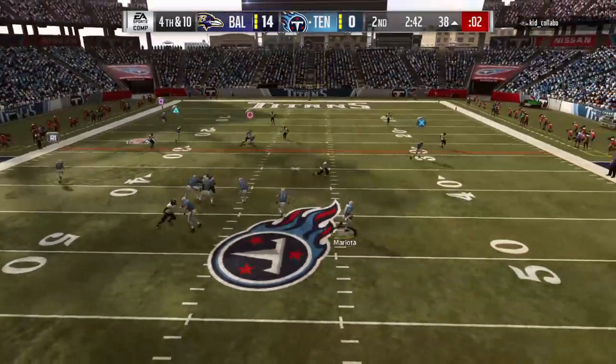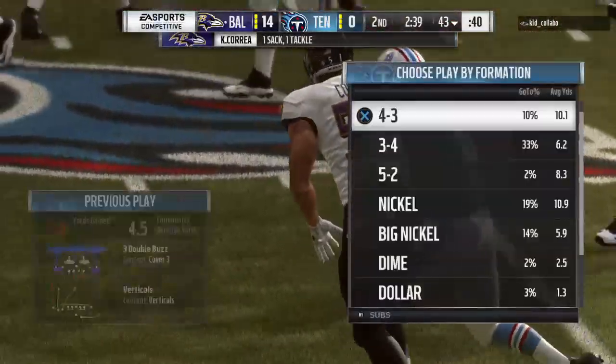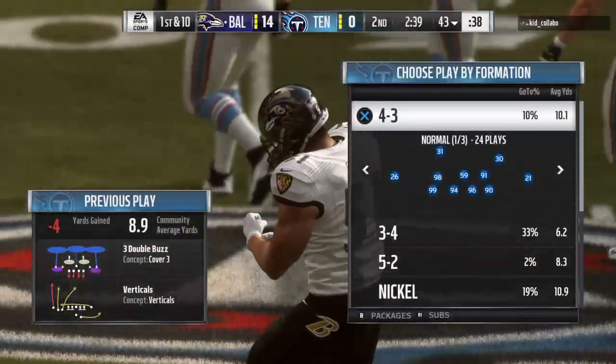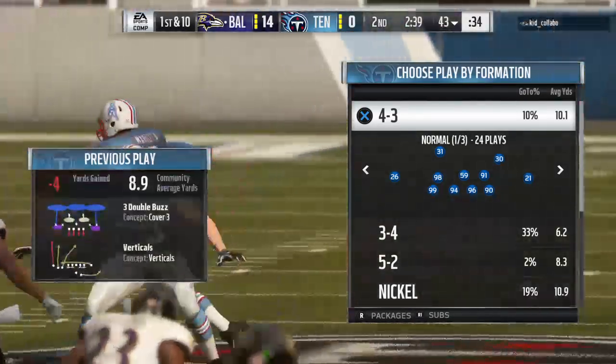Mariota to throw for it on fourth. Escaping and he can't find a receiver, and he's brought down. Kamalei Correa able to drop him for a loss of 4. Well, down 2 touchdowns already.